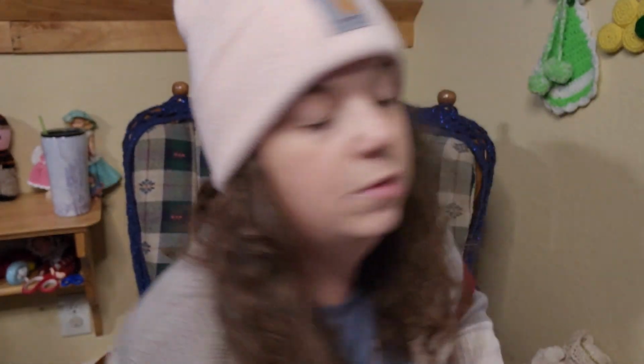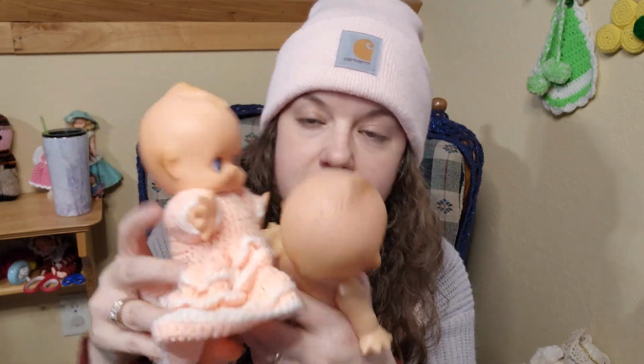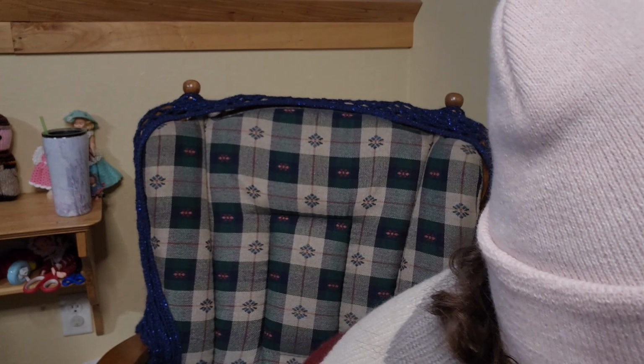Add it to my little collection over here. Here, I can show you. Let me show you one I've got. Actually, I think this one's bigger. No, it's the same size. So this is one I found at antique stores. I would probably redo the dress, but she's still adorable. So, put them back.